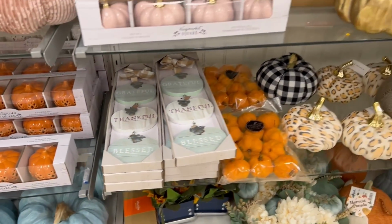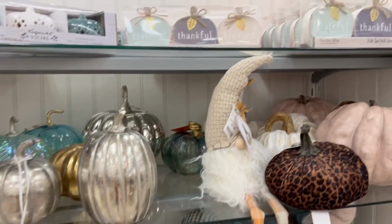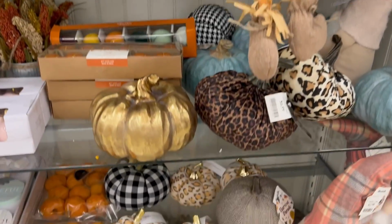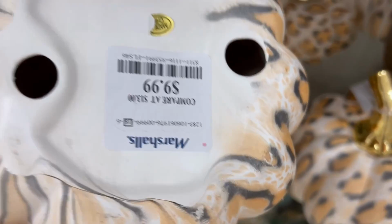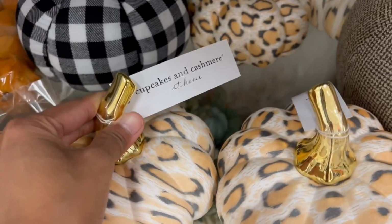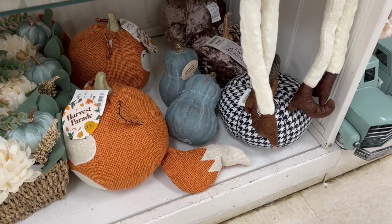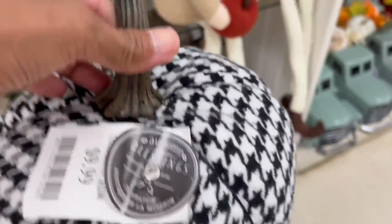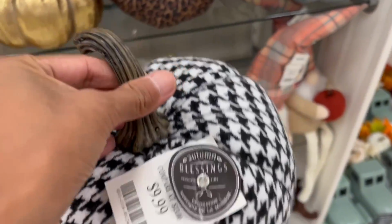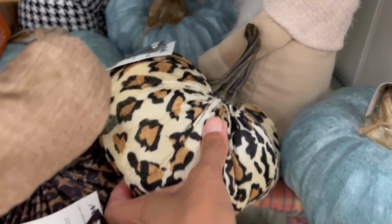I'm not buying a lot of pumpkins this year because I have so many. I think I have like 6 buckets of glam pumpkins. So I'm gonna reuse what I had from 2 years ago and maybe I will get a few pieces to add to my collection, but it will be no neutral this time. It will be earth tone, so expect a wooden pumpkin or bouclé pumpkin, and I will combine it with my glam pumpkins.